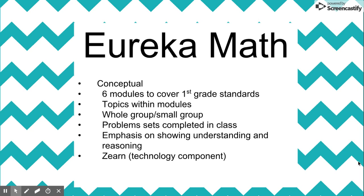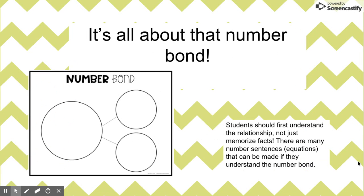Within each module, we cover different topics. We teach both whole group and small group lessons in order to meet the needs of our students. Our goal is to complete our problem sets in class as we emphasize showing our understanding and reasoning with each mathematical application. With our Eureka program, there's also a technology component called Zearn. The students are able to complete their Zearn lessons in class, which match their problem sets, as well as use it at home for extra practice.